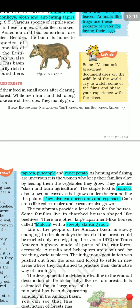Yes, and the practice is slash and burn, as I've already told, and the staple food is manioc, which is cassava, right? Again, a root tuber. These people also eat queen ants and egg sacs, right? Queen ants taste like green grass, and they eat them with the manioc, that is cassava, right? And cash crops like coffee, maize, and cocoa are very, very popular here.